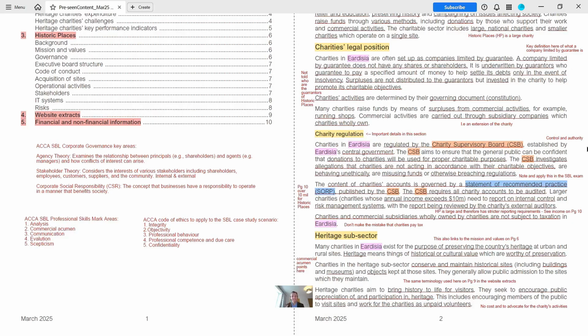Because we're going to get into more detailed areas now about the charity's legal position. And this is all still in ACCA, and they are often set up as companies limited by guarantee. And the key bit there, you can see in my notes, key definition: a company limited by guarantee does not have any shares or shareholders, linking back to agency theory we just touched on.